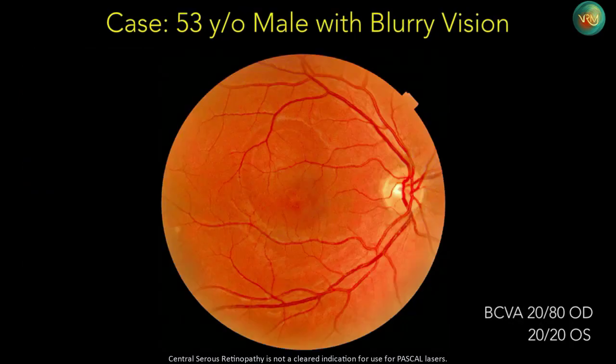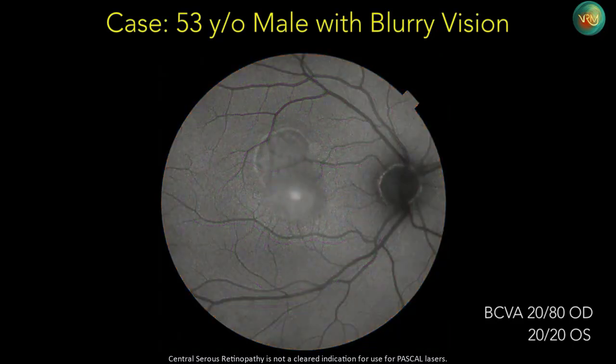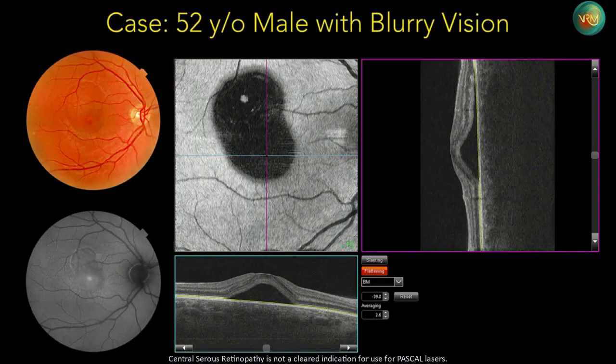Here's another final example here of a 53-year-old male with blurry vision, 20/80 in the right, 20/20 in the left. Similar scenario. This is the autofluorescence images that are coming off the Triton with the spade filters. You can definitely see this distortion here in the center, which represents subretinal fluid. Similarly, we actually like to use the on-phos feature of the device also to show us the extent of the problem, rather than just looking at a single slice of the OCT.